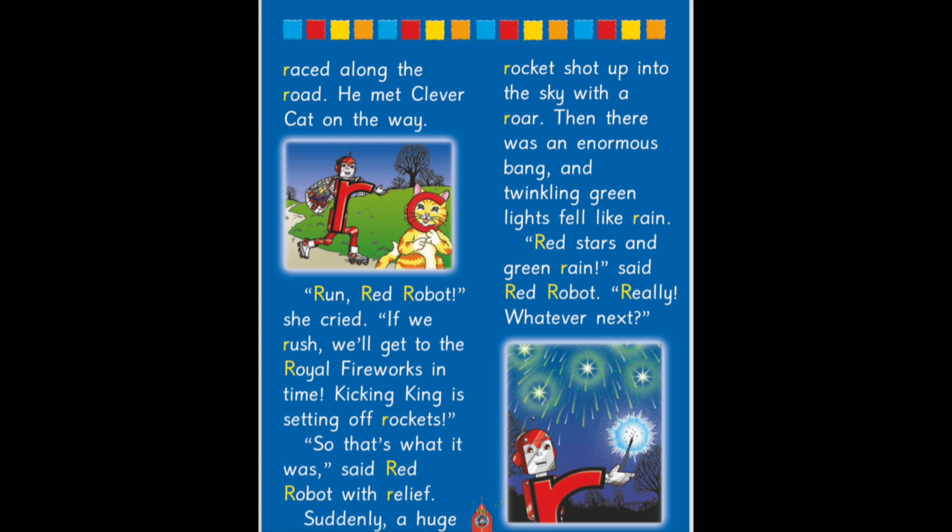Suddenly, a huge rocket shot up into the sky with a roar. Then there was an enormous bang, and twinkling green lights fell like rain. "Red stars and green rain? Really? Whatever is next?" said Red Robot.